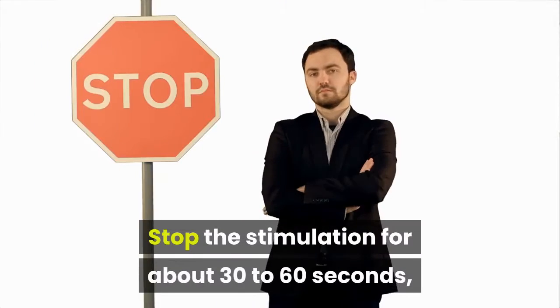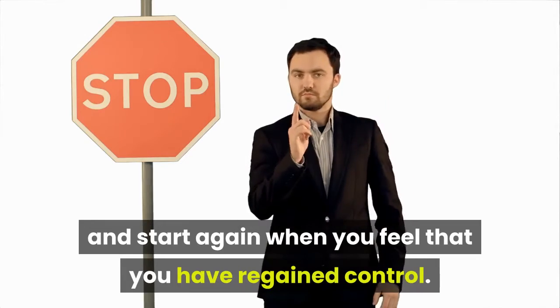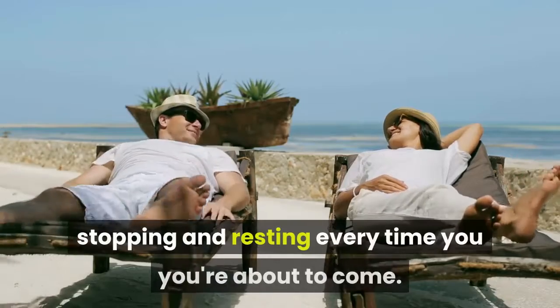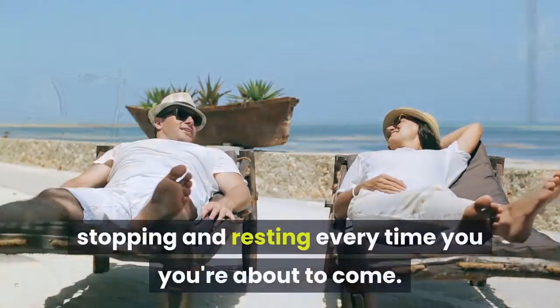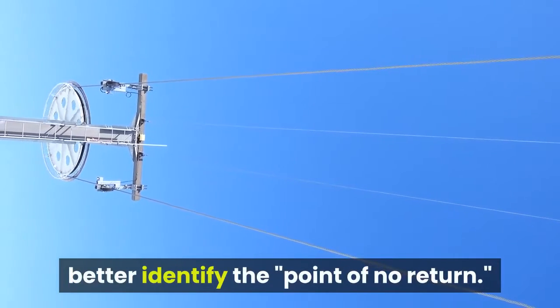Stop the stimulation for about 30 to 60 seconds, and start again when you feel that you have regained control. The process can be repeated 4 or 5 times, stopping and resting every time you're about to come. Let ejaculation finally occur for you to better identify the point of no return.